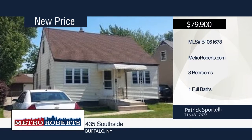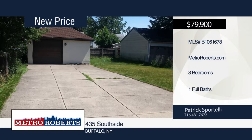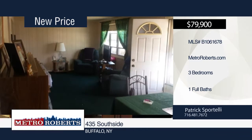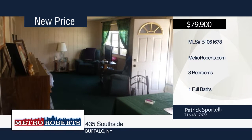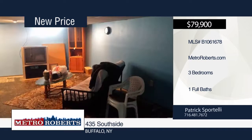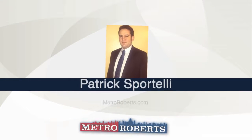Take a look at this well-cared-for 3-bedroom, 1-bathroom South Buffalo home. It's located near a park, school, and plenty of stores and restaurants. This home features hardwood floors throughout, a newer roof, newer furnace, electric, and fenced-in yard. Add your finishing touches to the basement and make it into a rec room. Explore the possibilities when you contact Patrick Sportelli.